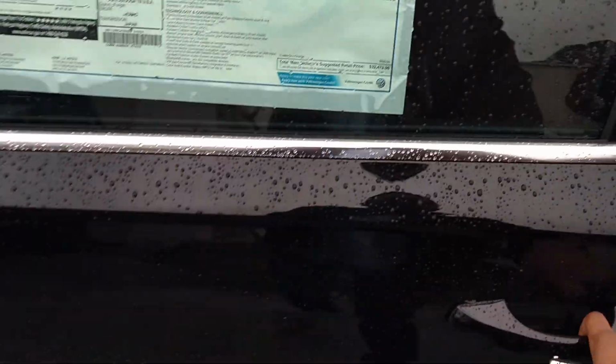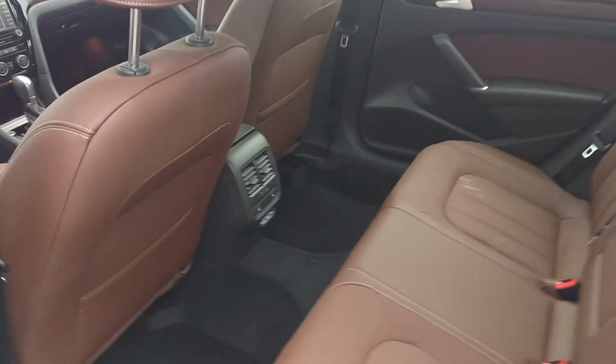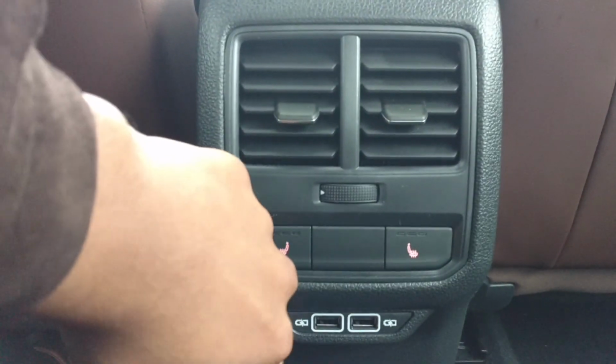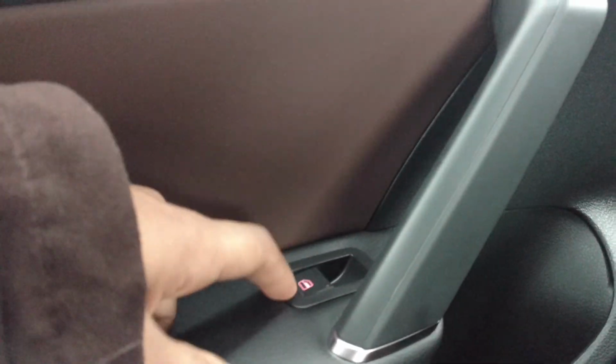Actually, you can see out the back. This is why you get the Passat, because of this leg room right here. Mind me, I am 5'11", and I sit back here and I have so much room. And you get your heated seats, your USB ports, your vents back here. And your wood trim is all nice and soft touch. You got one touch down and one touch up windows and stuff like that.